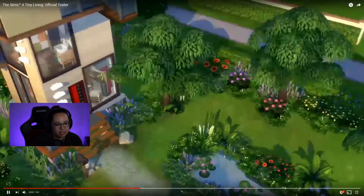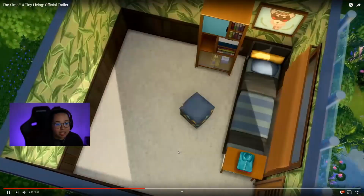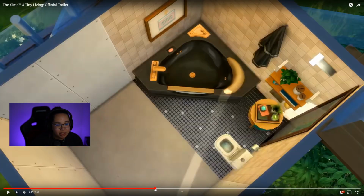Okay. Just go back a little bit. Okay. So I thought this was maybe a tiny apartment thing. Do you think that's what it is maybe? Look at that. Can I have that one? Is that built into the game? The expansion, whatever this is, game pack? Because I want it. I want it bad. Oh my goodness. I want to look at each room slowly and carefully.